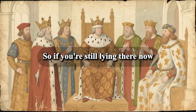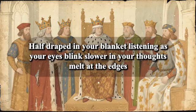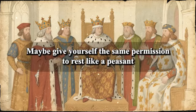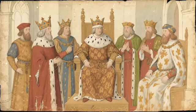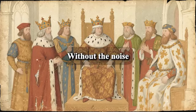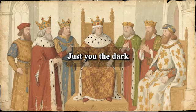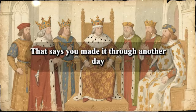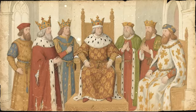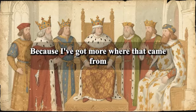So if you're still lying there now, half draped in your blanket, listening as your eyes blink slower and your thoughts melt at the edges, maybe give yourself the same permission to rest like a peasant, to sleep like it's your only job, to lie down without guilt, without the noise, without the nonsense. Just you, the dark, and the breath that says you made it through another day. And if you're not asleep yet, good, because I've got more where that came from.